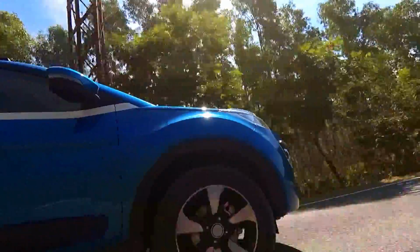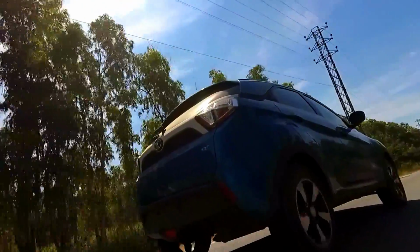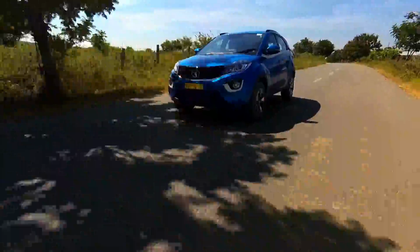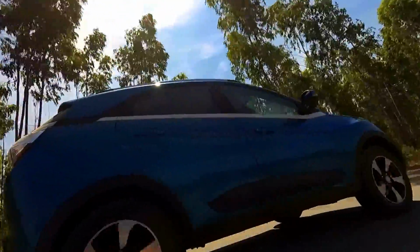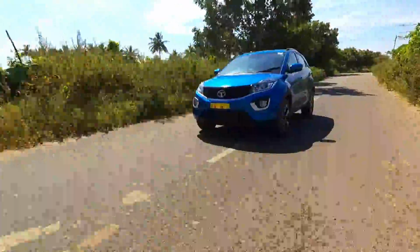First, we have the 1.2 liter Revotron turbocharged petrol engine that puts out 110 PS of max power and 170 Newton meters of max torque, and this comes mated to a 6-speed gearbox. We then have the 1.5 liter Revotorque turbocharged diesel engine that puts out 110 PS of max power and a class leading 260 Newton meters of max torque. Now, this comes mated to a 6-speed gearbox.